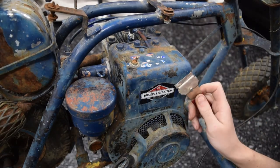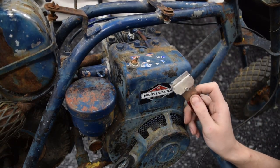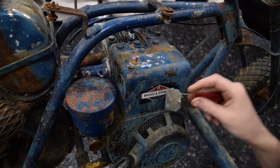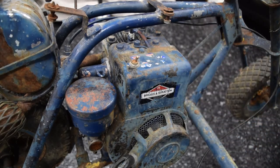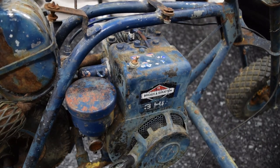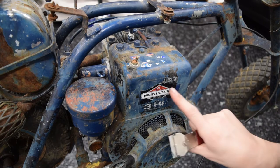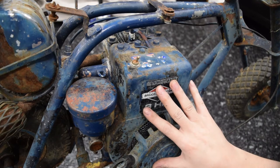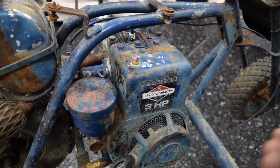I don't really wanna scrape on the sticker directly, at least with the, that's coming up pretty well. I may switch to a plastic blade just to mitigate damaging the sticker anymore. I'm just curious to see what horsepower it is. Looks like 3 horsepower. That settles that. 3 horsepower Briggs. I wonder if this engine's not that old because it's recommending 520. I don't know. Going off the information on here, most of the older mini bikes were only 3 or 3.5 horse, so that makes sense.